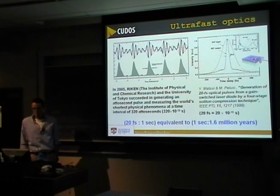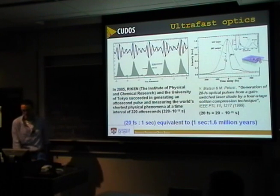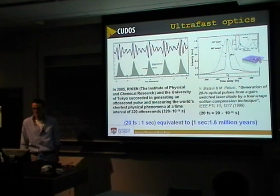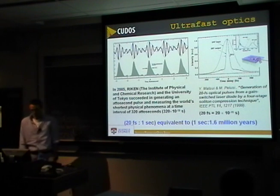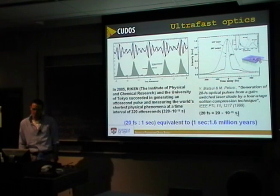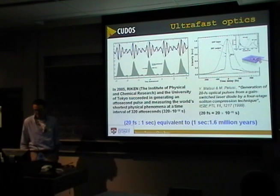So this is a very short pulse, and on the right we have an example where a pulse was generated from a semiconductor laser, a very small, compact little device, and that was using some nonlinear compression techniques. And this still stands as one of the record short pulses from a semiconductor laser. It's a 20 femtosecond pulse, which, a femtosecond is 10 to the minus 15 seconds. So just to give some perspective about how short that pulse is, if you consider 20 femtoseconds to 1 second, that's equivalent to what 1 second is to 1.6 million years. So it's a very short event.